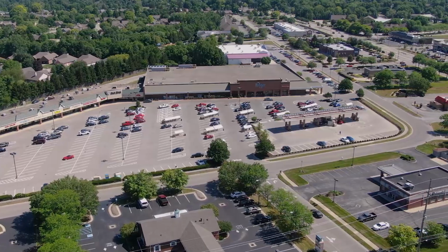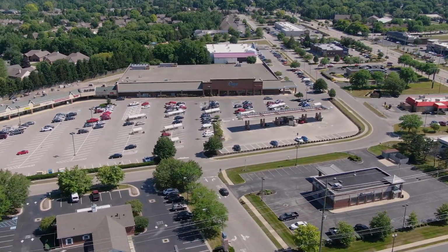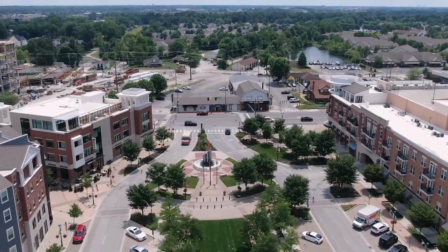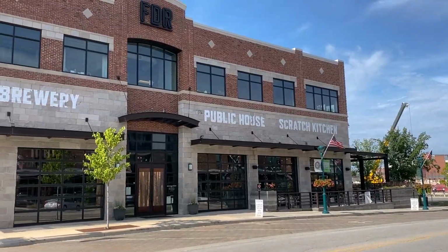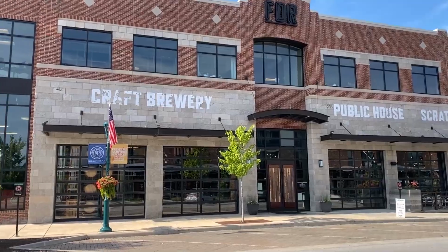So you've got that Kroger and that whole shopping complex right there on 116th Street and Allisonville Road, which is the major north-south street there. But just to the east of that is downtown Fishers. And downtown Fishers isn't new. It's been there a really long time, but the size a long time ago was really quite small. It was very, very tiny.